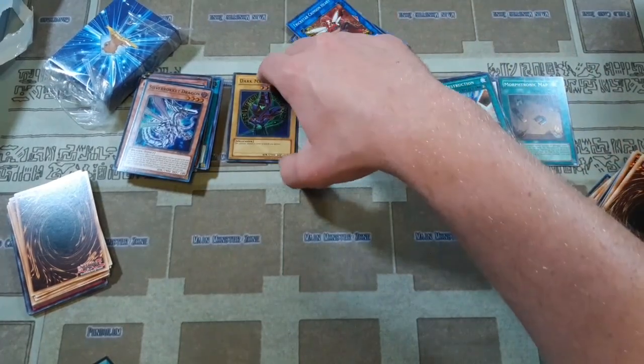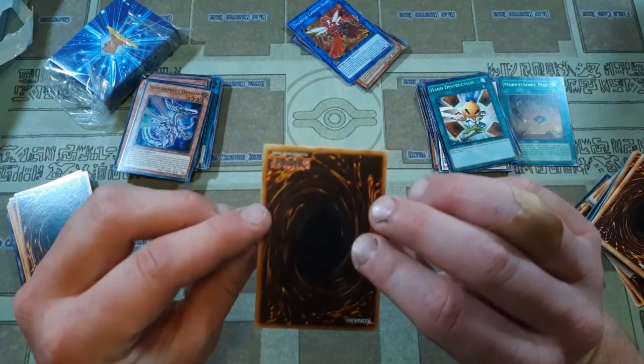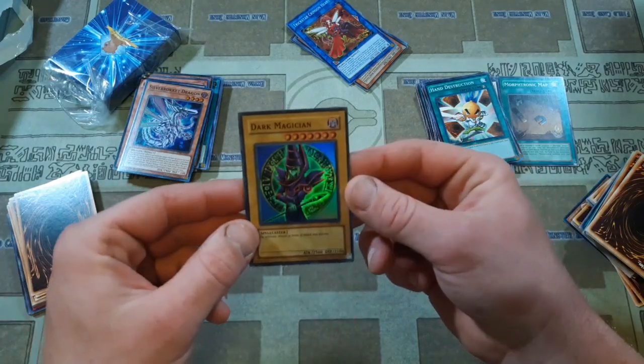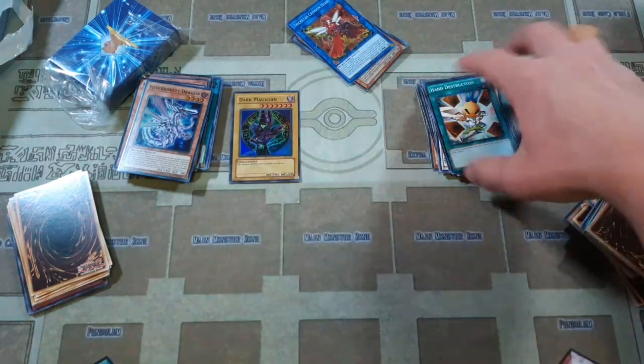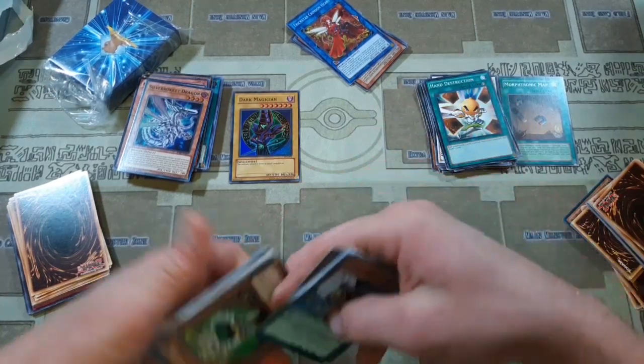I don't think that this is crazy expensive. It's not first edition, and I'd call it moderately played. The centering is pretty bad. I'm usually not the best at noticing centering on cards, but I can see that one's pretty rough.